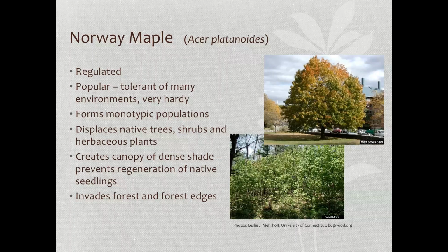And the problem is when it escapes, you can see in that bottom picture that it just develops this kind of monotypic community. And it has a very shallow root system. And as a result, the native plants have difficulty getting a footing underneath these colonizations out in natural areas.